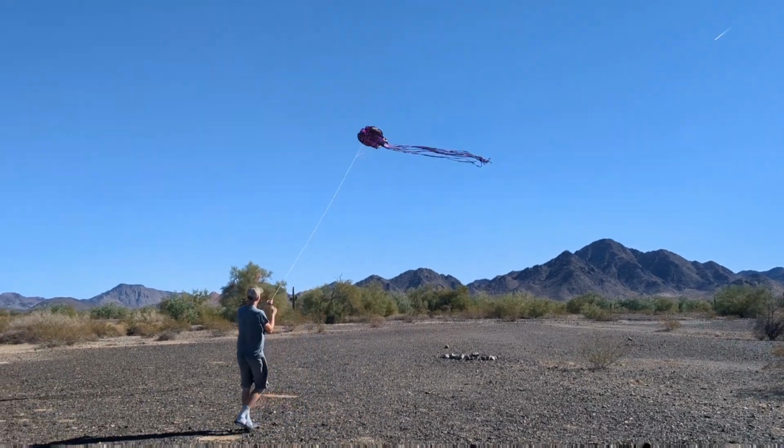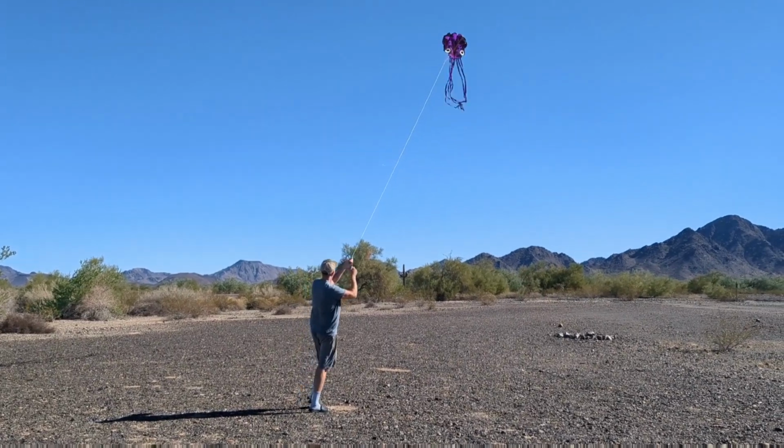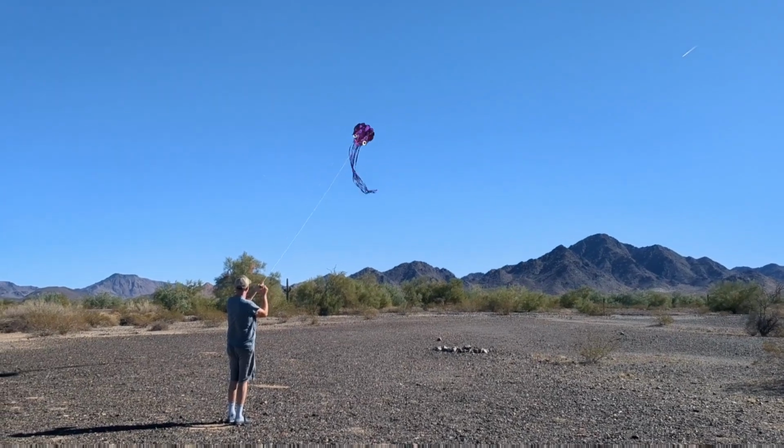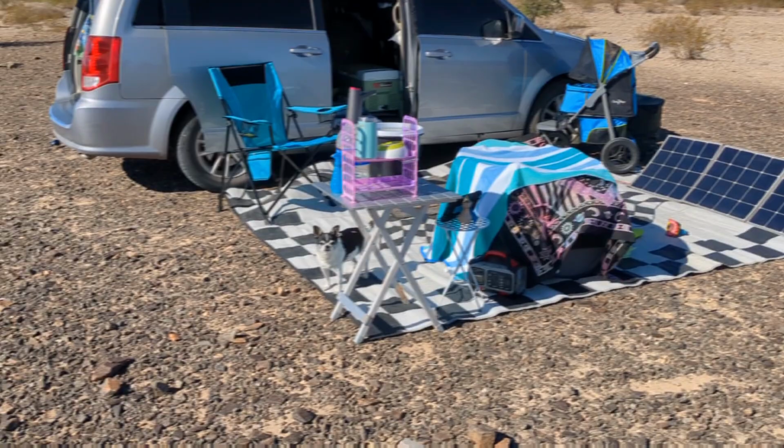My Auntie Becky got me this octopus kite and it's windy, so Maddie and I decided to take advantage instead of being stuck in our vans with this wind. I figured, you know what? It would be the perfect day to take out the kite.